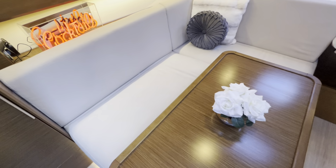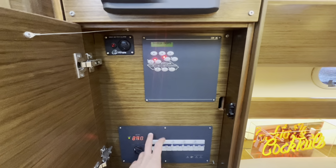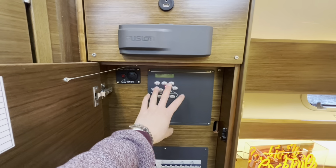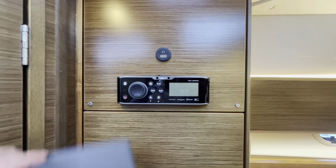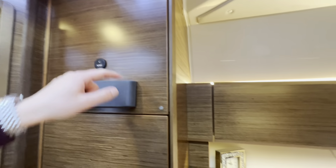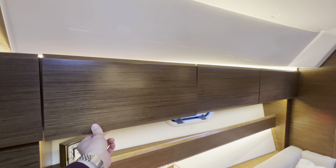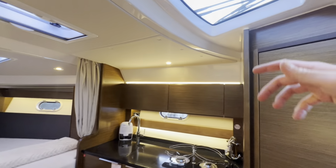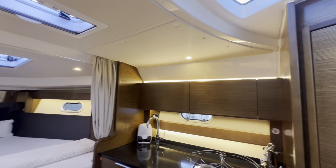Again, a dark walnut table. Just in here, we have our 230 volt AC panel, 12 volt mini panel, Fusion stereo with Bluetooth, and then a USB and also aux plug in there. Now, above on the port side, we have 3 small lockers, and on the starboard, just above the galley, you've got 2 larger ones. That one is compatible for a microwave if you want to put a microwave in there. Webasto warm air heating system.